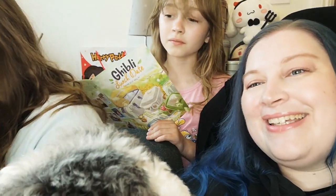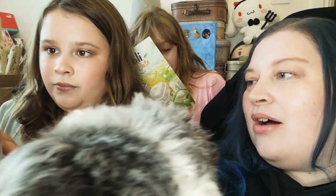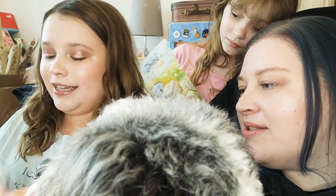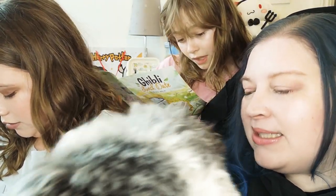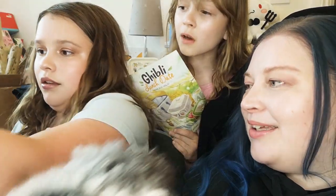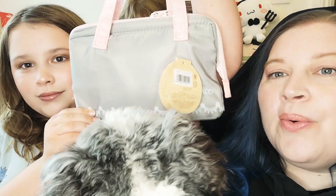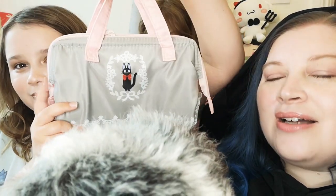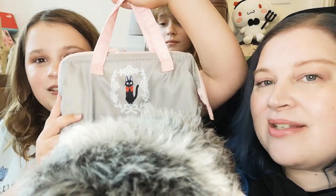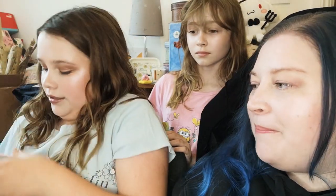Okay, I think there's one more thing. The big thing. It's a lunchbox. Is it Kiki's Delivery Service? It's Kiki again. Try and open it nicely. There was one that was My Neighbour Totoro as well, and then another one that was more floral. This one's a hot and cold lunch bag. It's got a little pussycat in it for Kiki's Delivery Service. It's got a nice little frame as well. What's the inside look like then? Open it up.